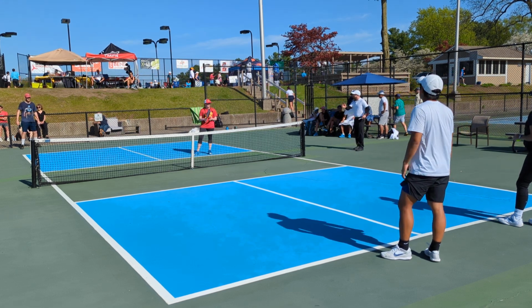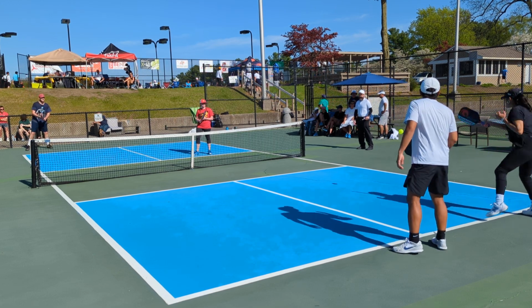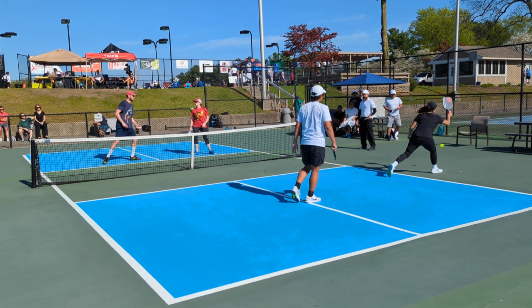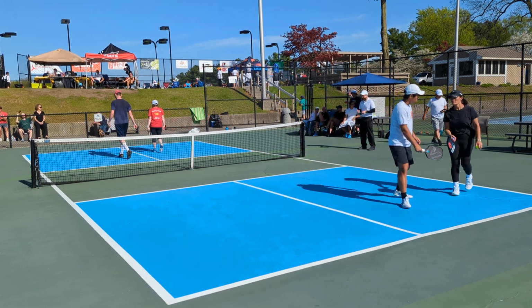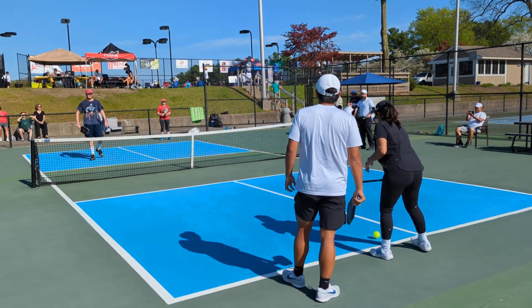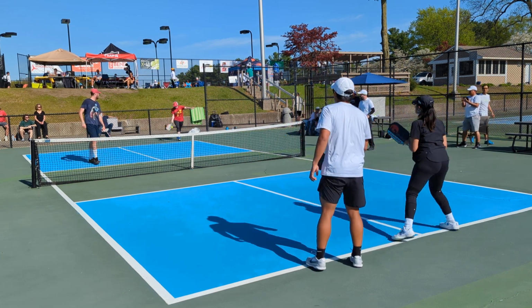This is the mixed open division. 0-0-2. The far side, we got Danny and Nicole. On the near side here is Aaron and Chaz. And they are on the board first. 1-0-2. This is a game to 15.